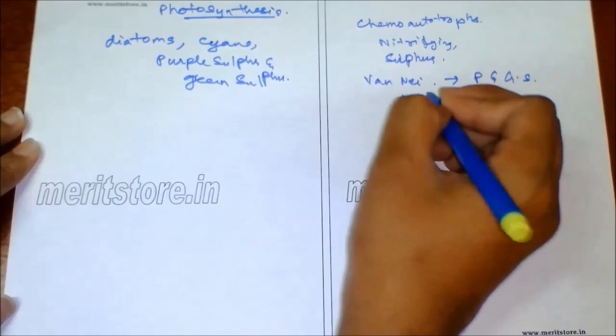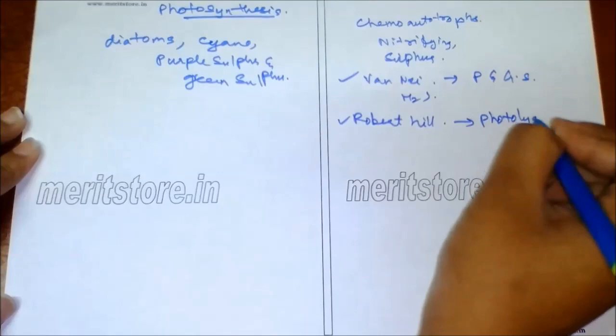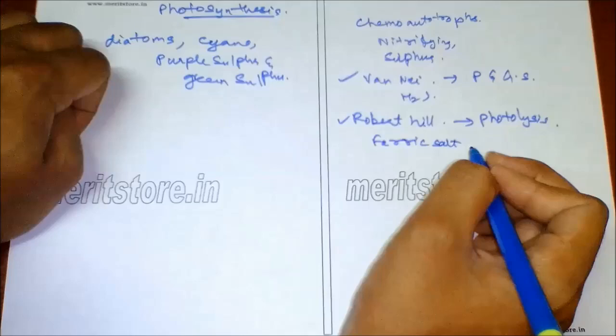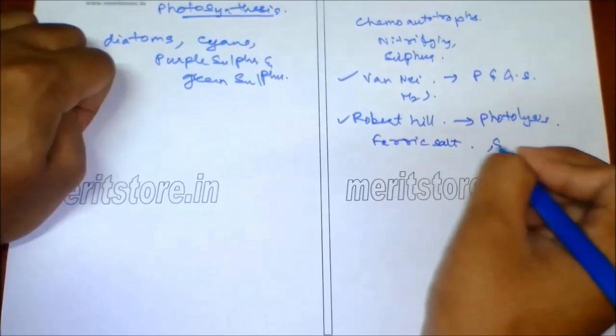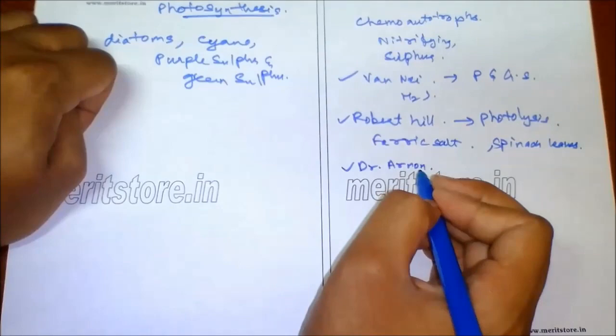Then came Robert Hill. Photolysis of water was the Hill reaction, where oxygen is evolved. He used ferric salt, which serves as hydrogen acceptor and is reduced to ferrous salt, with spinach leaves. Then came Dr. Arnon. The substance present in chloroplast acting as hydrogen acceptor, coenzyme NADP, was given by him.